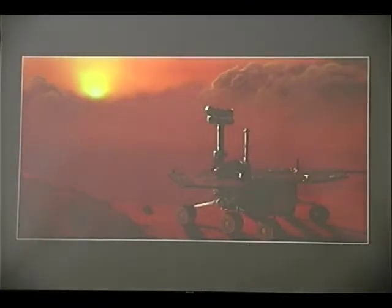This is Opportunity three years ago when we thought it might not survive the Martian dust storm.